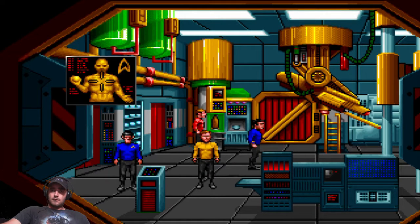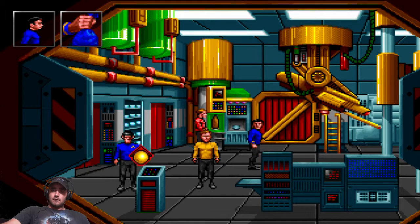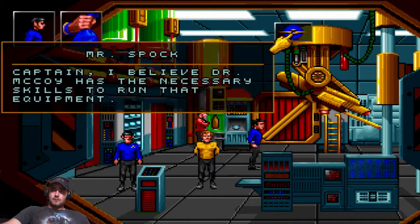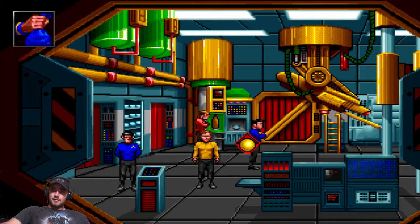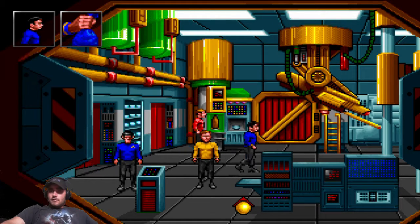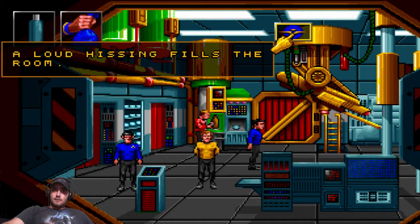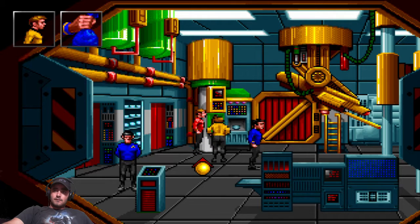Jim, this lab is in... I certainly see nothing there. I don't have the proper... Captain, I believe Dr. McCoy has the necessary... It's what I was afraid of. Oh, he's gonna use it now. This isn't the result I was hoping for. Okay. A loud hissing fills the room. Done.